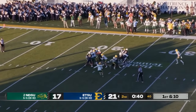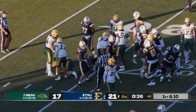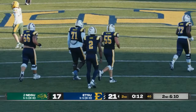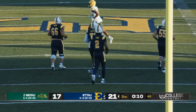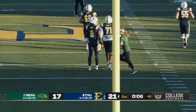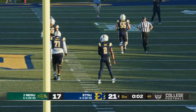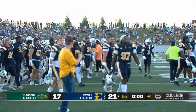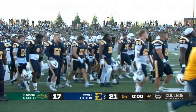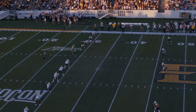They will hand off. It's Devontae Houston. He has stood up immediately and knocked backwards. And ETSU each scored on their first 3 possessions of the ball game. 2 touchdowns for the Bison and a field goal, and 3 touchdowns, including linebacker Ty Anderson out of the T formation. There was a line out the door to get into the football game.